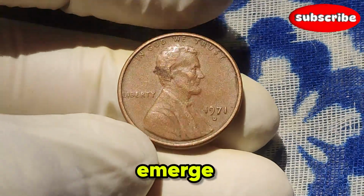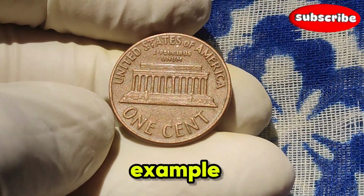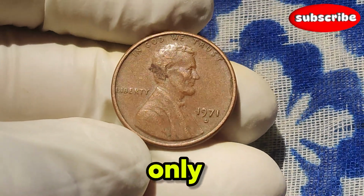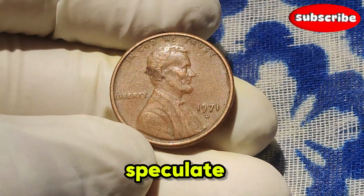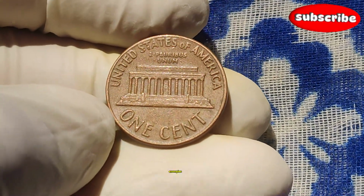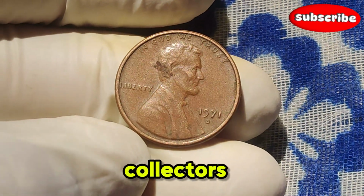Stories occasionally emerge of extremely rare multi-strike 1971 D pennies selling for extraordinary sums. One reported example described a triple-struck coin showing overlapping images of Lincoln and repeated lettering throughout the design. Only a handful of such pieces are believed to exist, and some collectors speculate that examples in high grade could reach values approaching $1 million in private sales. Although such extreme examples are incredibly rare, the possibility that similar coins could still be hidden in circulation continues to excite collectors.